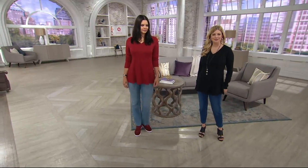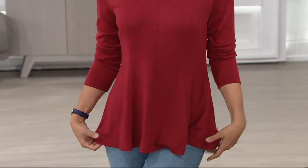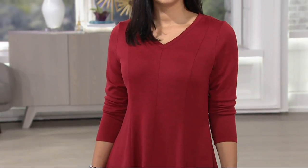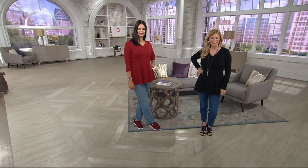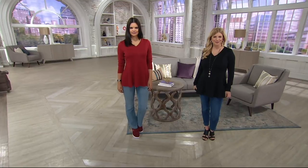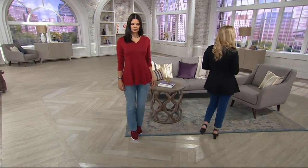Top from Denim & Company. And this is done in Heavenly Jersey. I love when they name the fabrication. And it really, in many cases, refers to basically what the particular knit is. This is a Jersey knit. They call it Heavenly because it is super, super soft. It's 96% poly and 4% spandex.